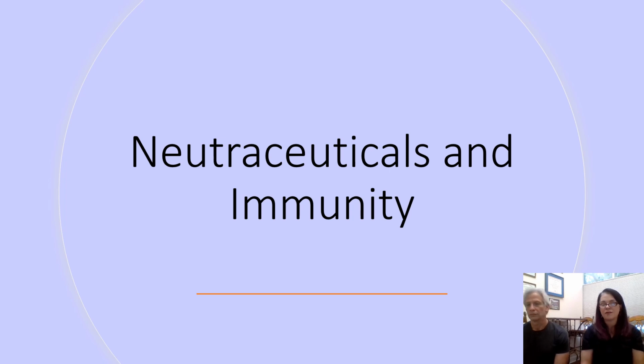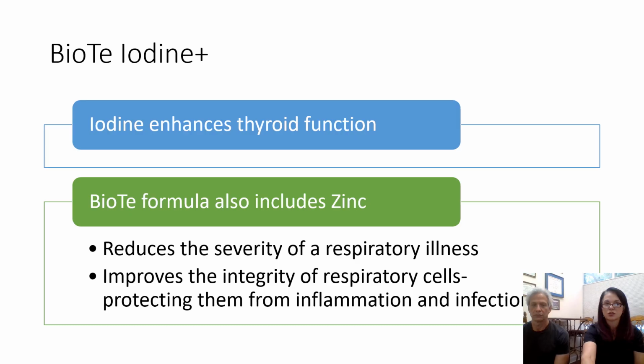Okay, so now we're going to talk about vitamins and supplements and how they can affect your immune system. So part of the Bioidentical protocol, sometimes we recommend iodine. The Bioidentical formula of iodine also includes zinc and selenium. First of all, iodine is important for healthy thyroid function. There's so much contamination in the environment that our thyroid gland can become saturated with something called bromine, and that just makes it not function very well. So when we take iodine, it kicks the bromine off, and the thyroid becomes saturated with the iodine, and it makes it happier and makes it work better.